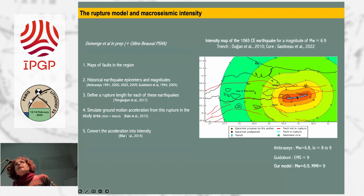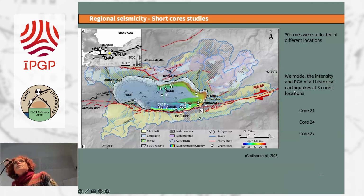And we convert the acceleration into intensity for all the earthquakes, and we look in the lake at the core place. What was the mean PGA or the mean intensity due to each of the earthquakes? I will show you the result on three cores, three short cores: the 21 that is nearby the Iznik fault, the 24 and the 27.